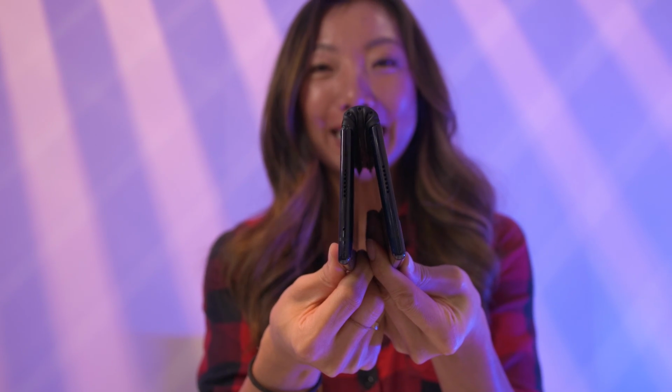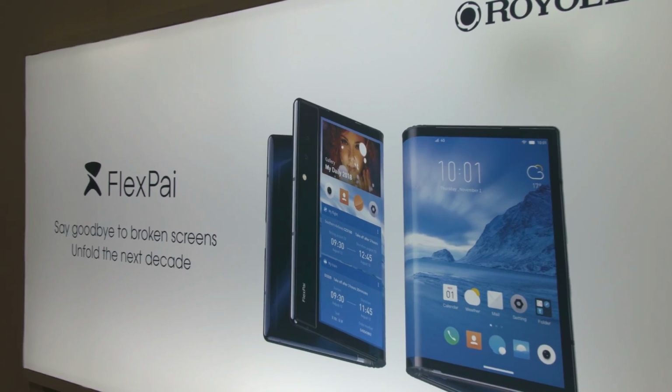Now, before CES even began, this was probably the most anticipated product on the internet, introducing the Royole FlexPai. Whoa, check that out. Complete flexibility. I'm going to give you some specs right here.